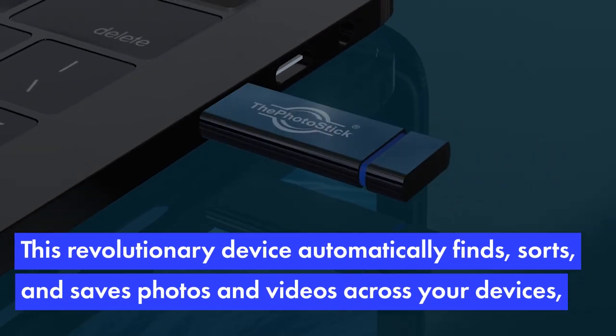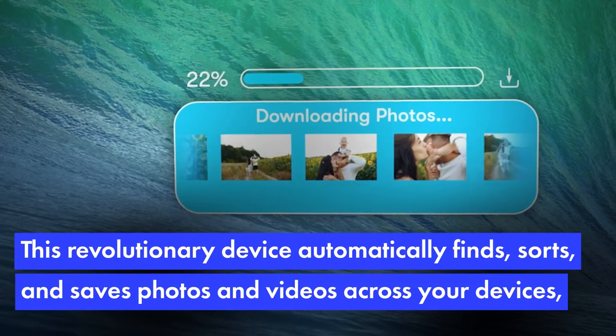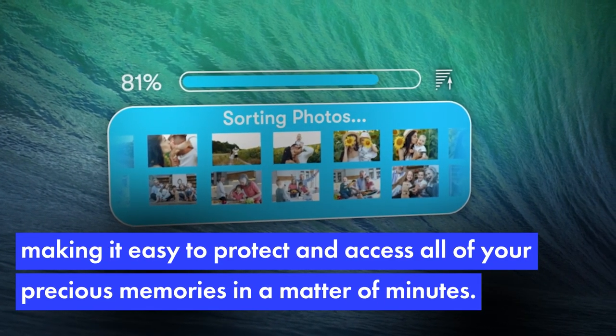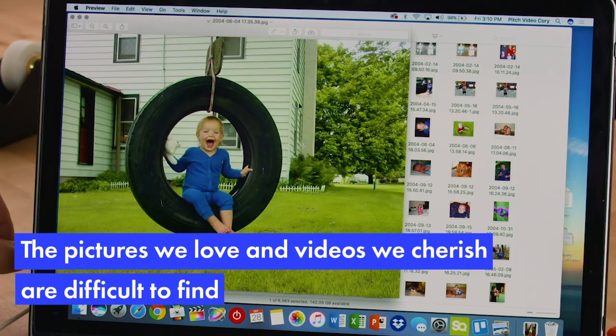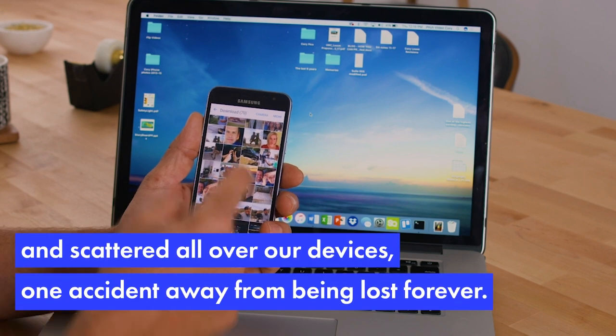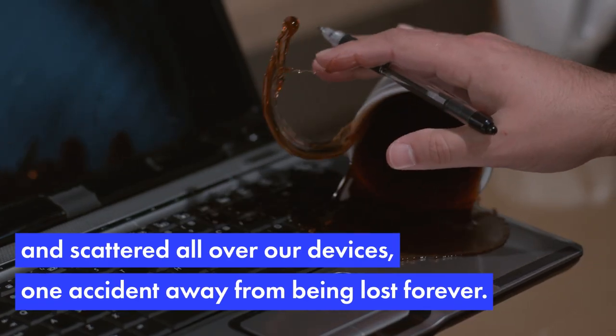This revolutionary device automatically finds, sorts, and saves photos and videos across your devices, making it easy to protect and access all of your precious memories in a matter of minutes. The pictures we love and videos we cherish are difficult to find and scattered all over our devices, one accident away from being lost forever.